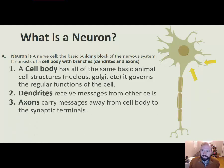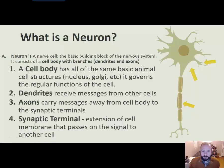We talked about how axons are like the trunk of the palm tree. Those carry messages away from the cell body, or the soma, to the synaptic terminals, which are down here at the bottom. These are extensions of the cell membrane that pass the signal on to another cell, and these communicate typically with chemicals known as neurotransmitters. They will pass chemicals from one synaptic terminal to another cell's dendrite through a gap called a synapse. So typically the signal goes through the cell electrically, so it gets down to the synaptic terminals, where it will activate a chemical, and the cells will talk to each other through chemicals across a synapse.